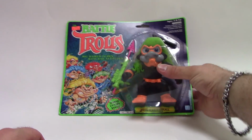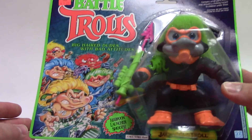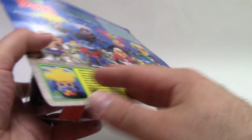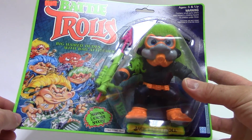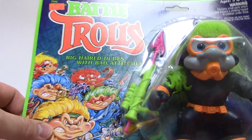This line came out in 1983. I think it might even have come out a little bit in '92. I remember getting into them when I was about 12 or 13 years old. And me and my sister, we collected trolls back then. So Battle Trolls were kind of cool to us because we're like, oh, that's awesome. They're trolls that are big-haired dudes with bad attitudes, as it says here on the package.